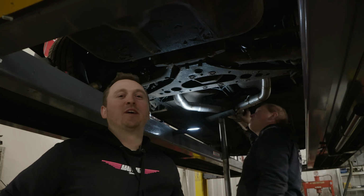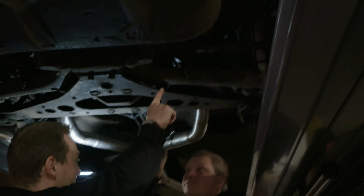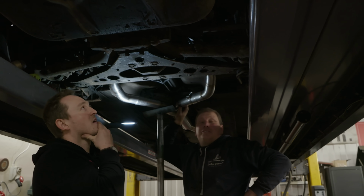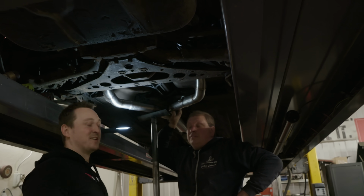All right, so as you can see, Rich has worked his magic. The exhaust currently stops here. So the end is in sight, isn't it? What's next? Another 2 hangers and then the rear sections. So that is pretty much job done. That is it. And then we'll give it a go. Then we'll listen to it.